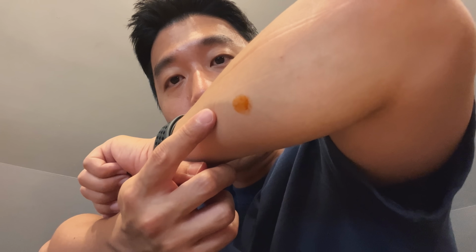I was so engrossed in eating, I didn't even notice I got tteokbokki broth on my arm. I'm not trying to show off my forearm here, which is quite thick and sexy.